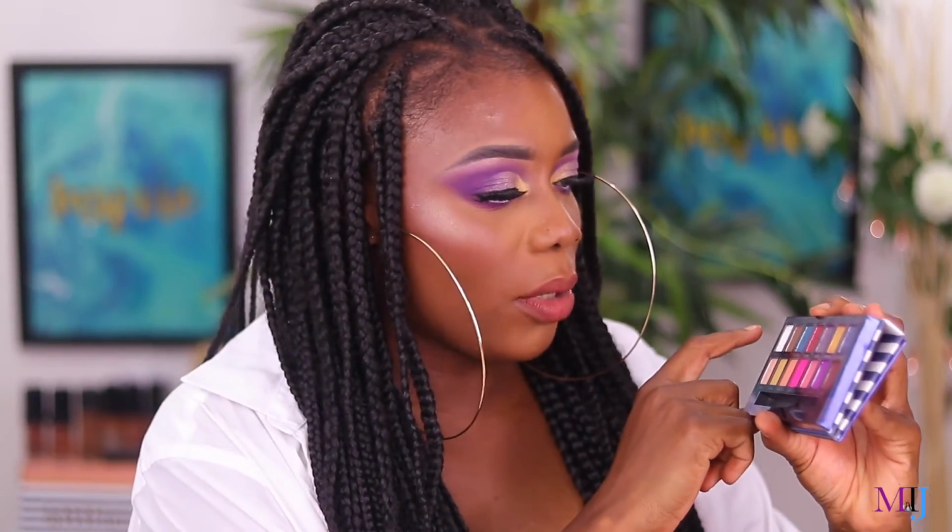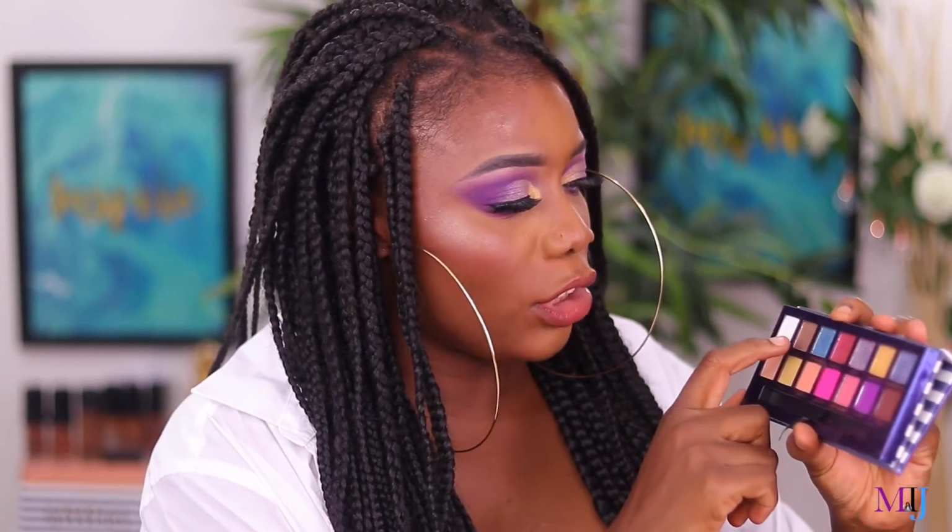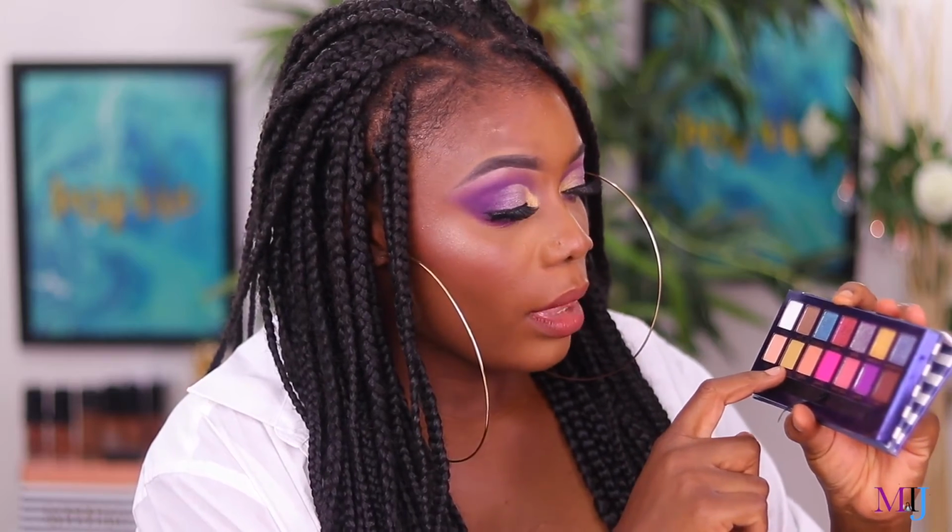The shimmer shades here are a bit crumbly, okay, but they are still beautiful and have a really nice payoff on the lid. Even when you don't spray the brush, even when you apply it with a dry brush, it still applies beautifully. That's what I'm trying to say. And then when you spray the brush, girl, yes. And I'm not surprised, because that's basically what you get with Anastasia Beverly Hills palettes anyway, in my opinion. Now the other shade that I haven't really tried or swatched at all is the shade Yacht Cabana.